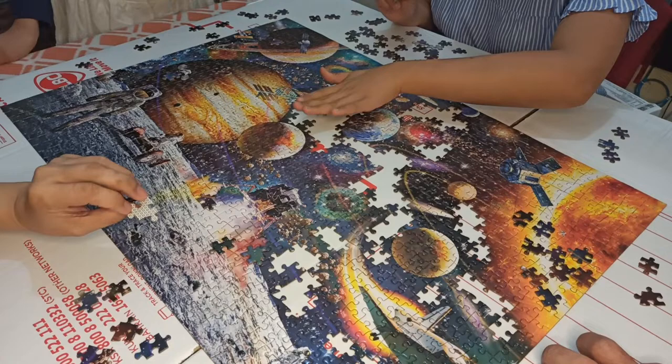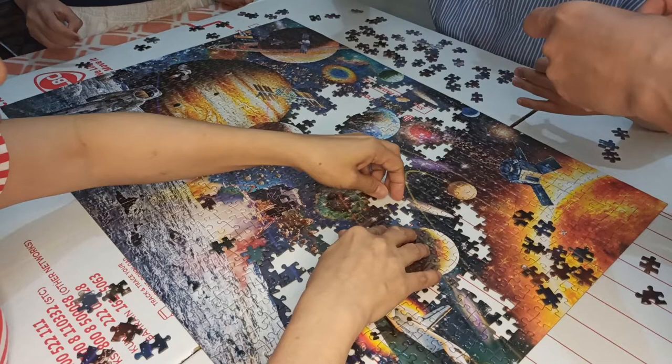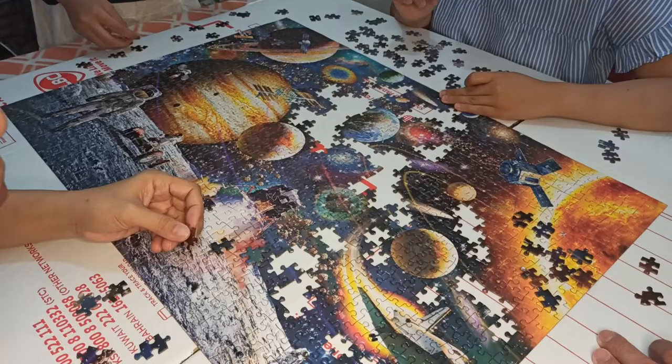Finishing touches here. As you can see, all of the planets are all done. Yeah. So hopefully we will finish this in under an hour.